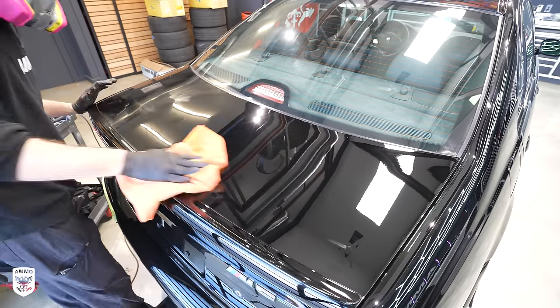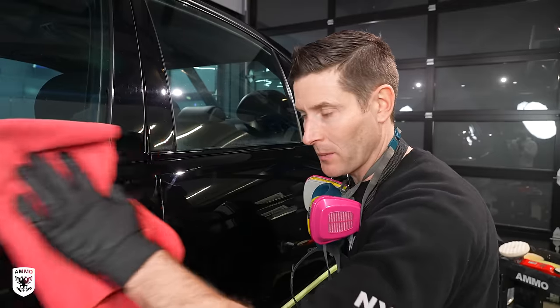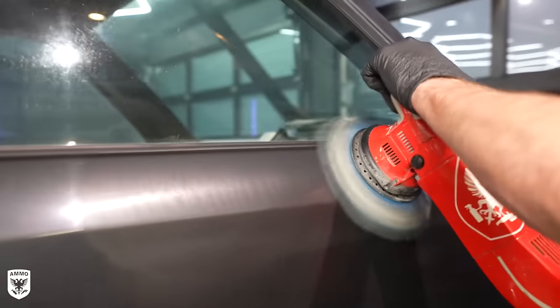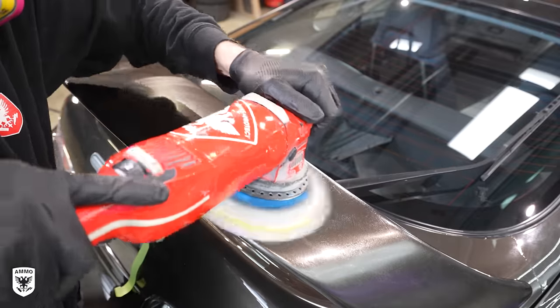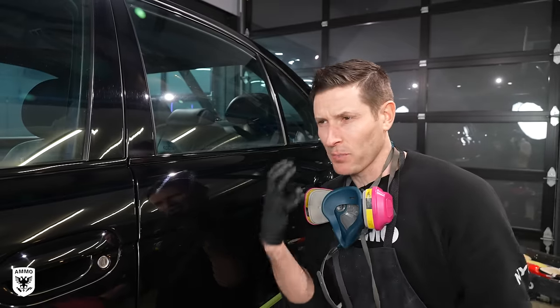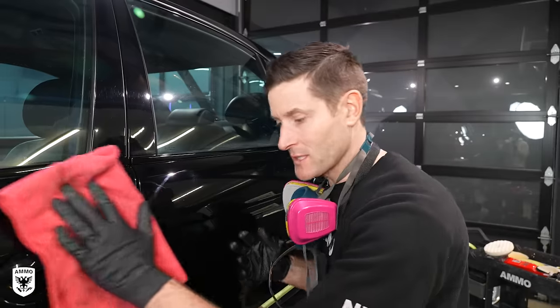Okay, so I've done about half the car at this point in the process, and what's really cool about BMWs in this era is the medium paint. What I mean by that is Mercedes has really hard paint, where Japanese cars will have really soft paint. This one is right in the middle, it just acts perfectly. It's just great for detailing.